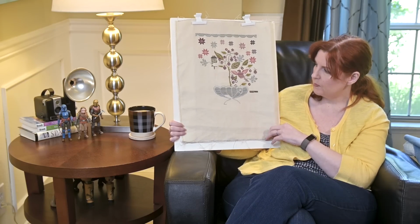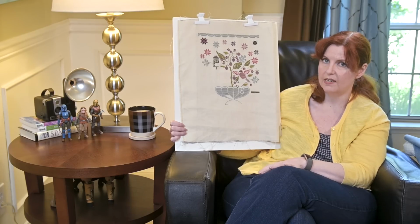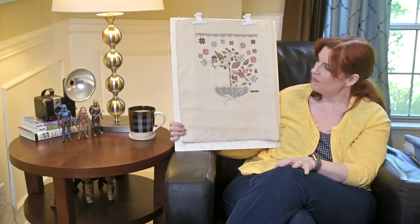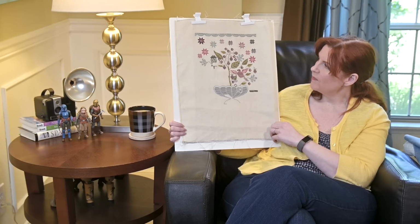I was quite pleased with my progress, considering how busy work trips tend to be and how little stitching time I usually get. It felt good to make some good progress on this. So I'm really happy with this.